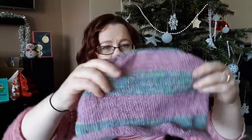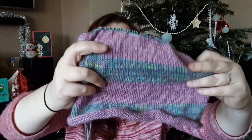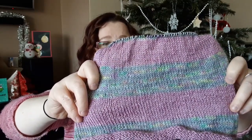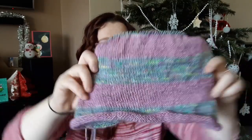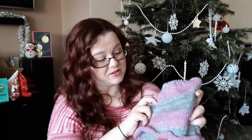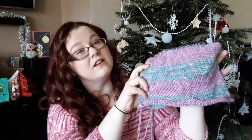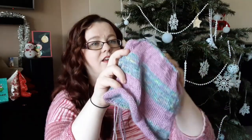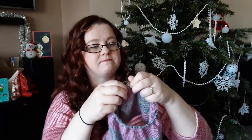Let's see if you can see that colour, the little flecks of colour that are going through. So the little bits in the green. Can you see the little bits of green? Yeah, I can only see the little bits in the green. Ah, okay. Oh, I've just pulled out all the stitches. I'm just going to hide that and pretend I didn't do it. Put it back in there, and that'll be a job for future Gemma. Sorry, future me. It's quite annoying.